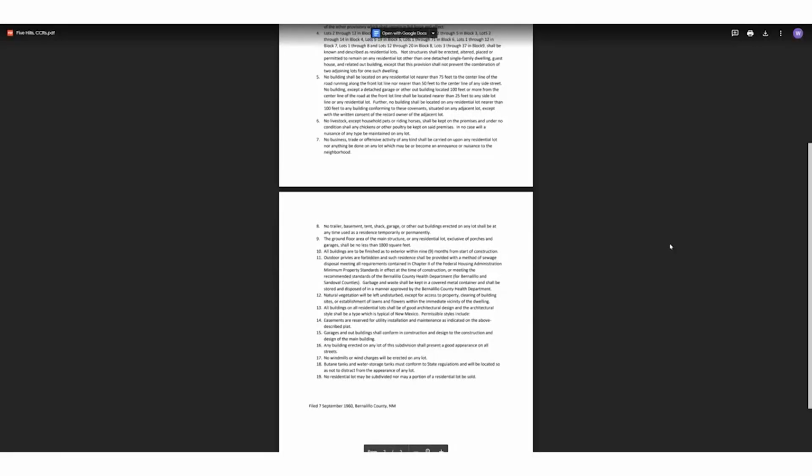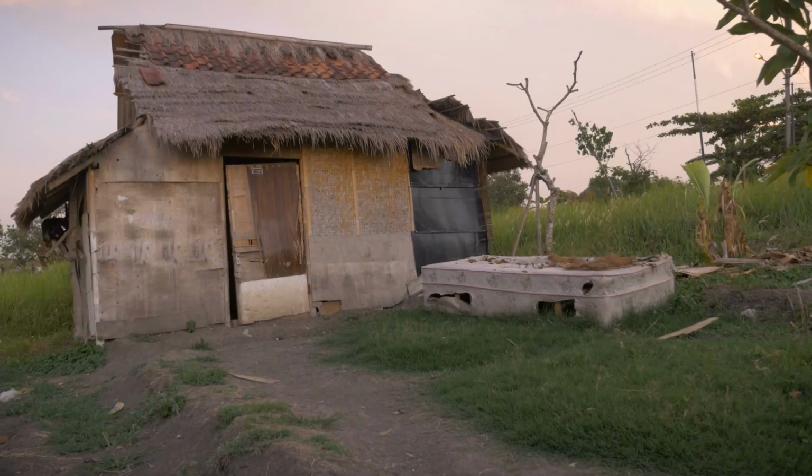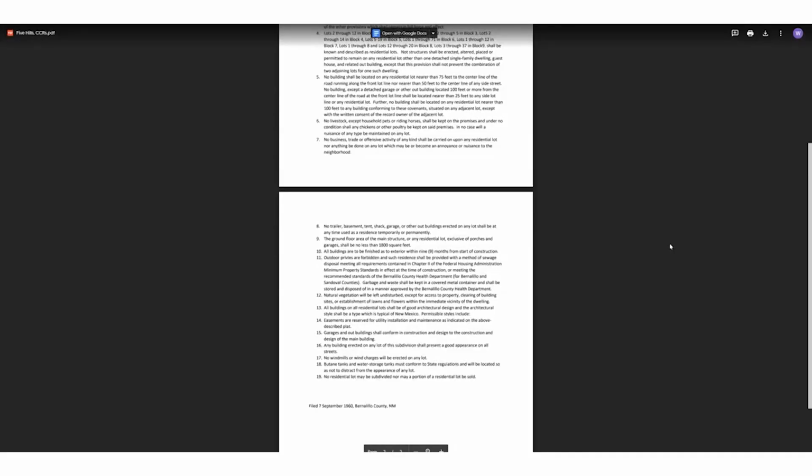Continuing with the theme of residential development, point number 8, no trailer, basement, tent, shack, garage, or other outbuilding erected on any lot shall be at any time used as a residence, temporarily or permanently. So that, of course, is an important thing to know here, is that no trailers. You can't have trailers out there. Additionally, typically with building permits, they usually allow for some sort of temporary structure that you have to live out of while the permanent thing is being built. That may actually not be the case here. This may be one of the few places in which that exception exists, so just something to be aware of.